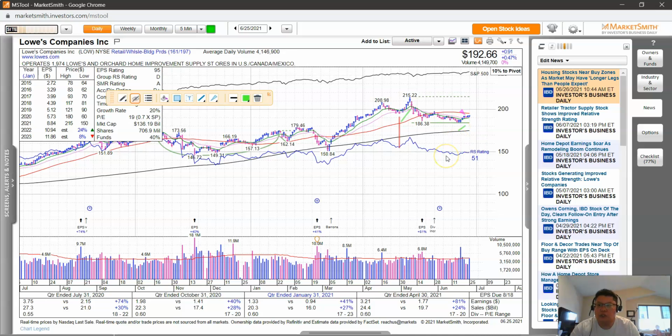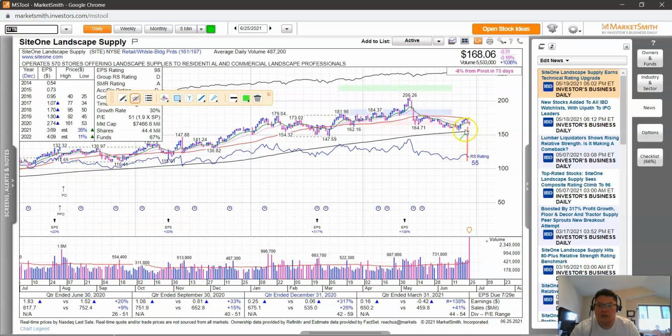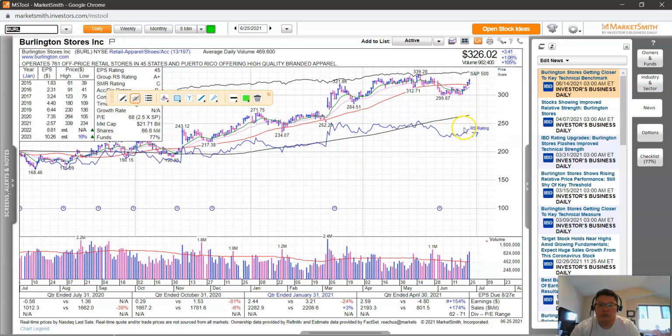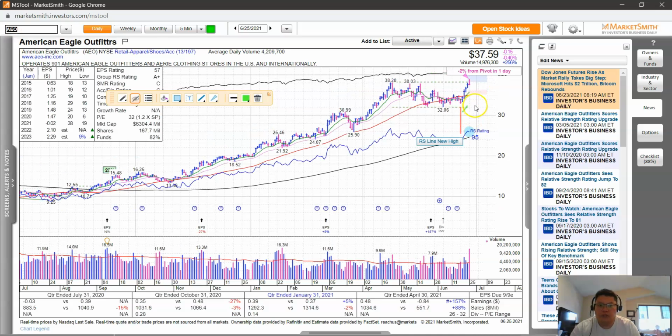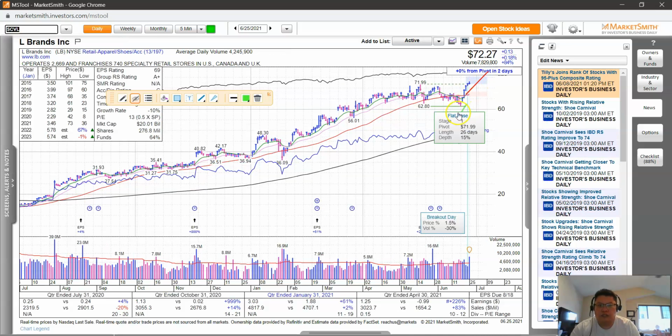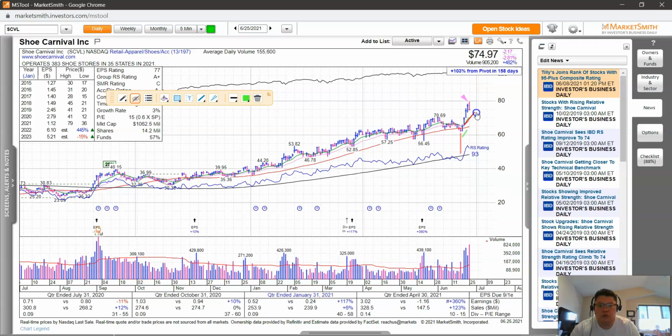So this is Lowe's, SiteOne Landscape Supply. So this one suffered distribution and is trying to rebound right now. Boot Barn. So this one is pretty nice right here. Burlington. Again, it just started trending upward. American Eagle, right? So what I'm trying to show you, this is L Brands, is just to learn to recognize those trends. This one is strong. Shoe Carnival.